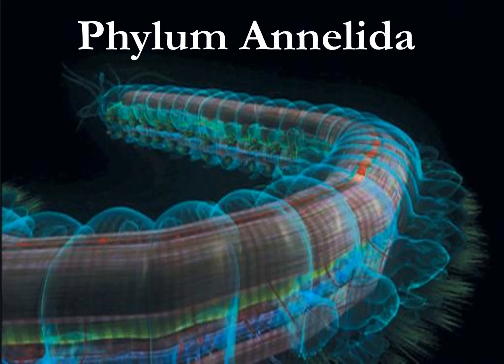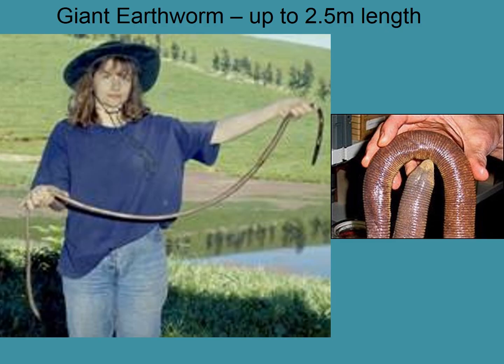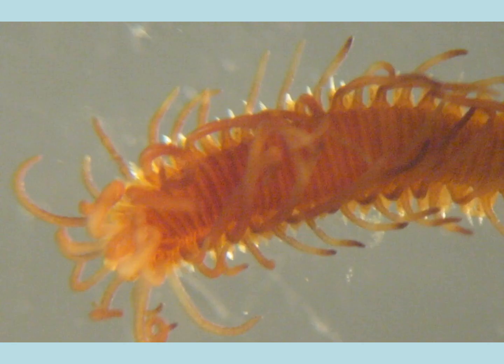Well, let's talk about the phylum Annelida, which are segmented worms. These are different than the Nemerteans that we saw that didn't have segments. Here's a little slideshow. They can be what we're familiar with, the earthworms, and these things can get huge in Australia. But more likely, we're going to be looking at marine worms, marine polychaetes, and these things are very diverse. They look something like this.